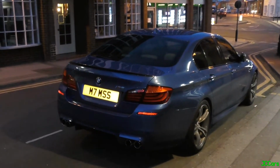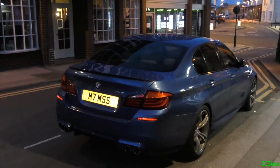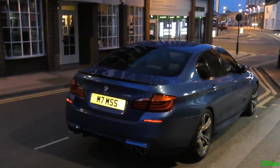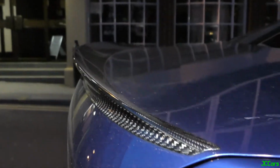Right guys, so it's the day after filming the evening spotting in Wakefield video, although this clip might end up going in, I don't really know yet, and a bit unorganised. But yeah, here's the Monte Carlo Blue F10 M5, which I actually spotted last night, and now we've got it here, parked up in the Monte Carlo Blue, as I've just mentioned. But yeah, it's got the carbon boot spoiler there, which is really smart. It's also got carbon gel plates as well, which is a really nice touch. Quite a lot of carbon throughout, as I'll show you.